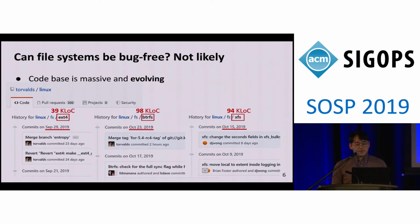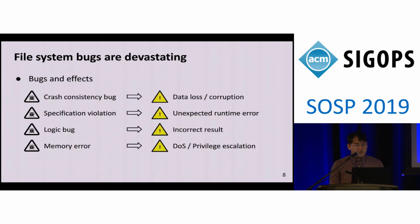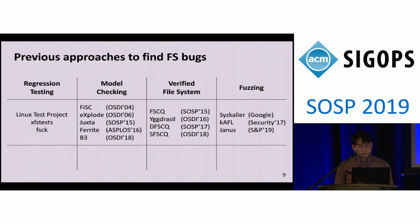On top of that, the code base is evolving, which means developers are actively changing it. They keep adding new features and new functionality, patching the patches of bugs, and so on. As a result, in 2019, more than 100 bugs were reported in those three file systems. Of course, these bugs are devastating. Data could be lost or corrupted, your program could experience a runtime error, or it could even open a window for security vulnerabilities.